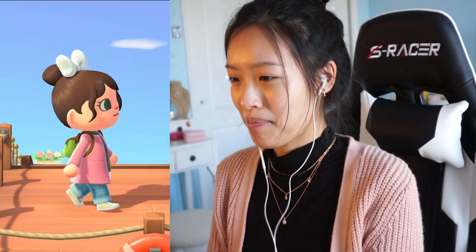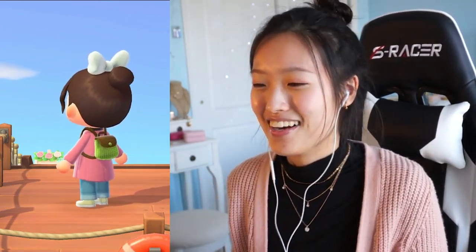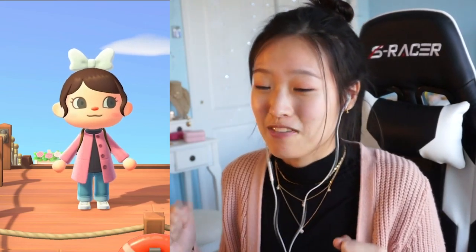I really like this green knitted backpack. You literally just make it out of weeds. But I like the green and pink contrast a lot. Since I'm not wearing shoes, I'm actually wearing these Animal Crossing socks that my friend gave me. They're so cute and it's pink, which is my favorite color, if you couldn't tell already. But yeah, okay, now let's actually get into the island.